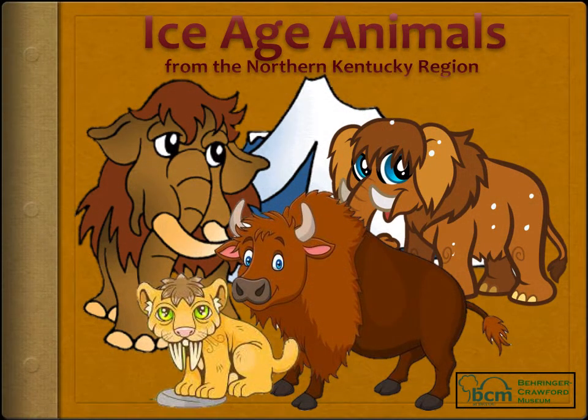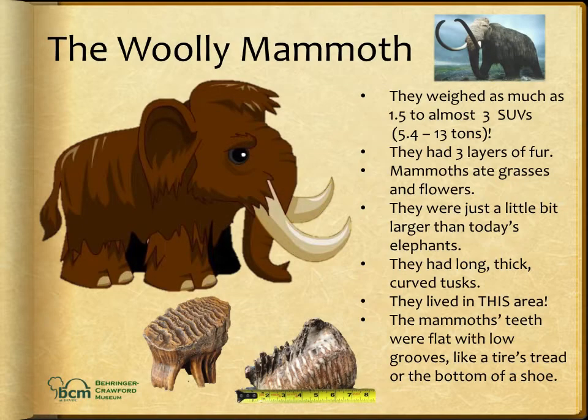Ice Age animals, those found in the northern Kentucky region. The woolly mammoth was one of the earliest of the Ice Age animals. Everything was still covered in snow and ice. There was just a little bit of ground peeking through, and you would have some grass and maybe some little flowers. And think about when winter ends and spring really hasn't gotten here yet. The first plants that grow are the grass and the flowers. Well, that's the food that the woolly mammoths ate.